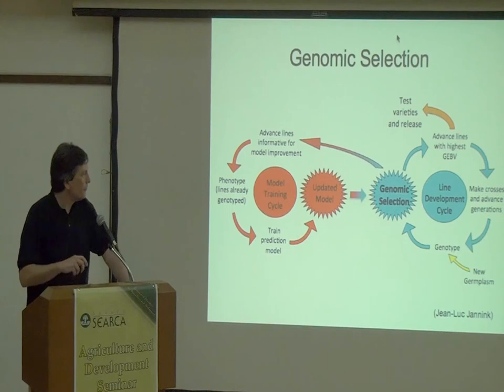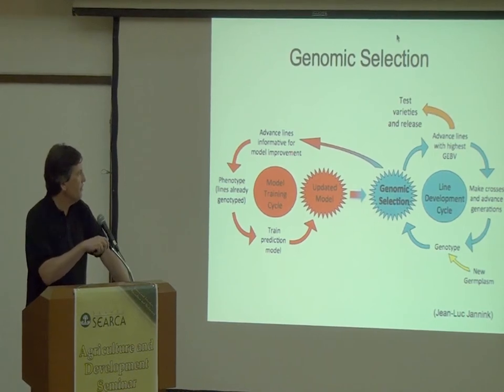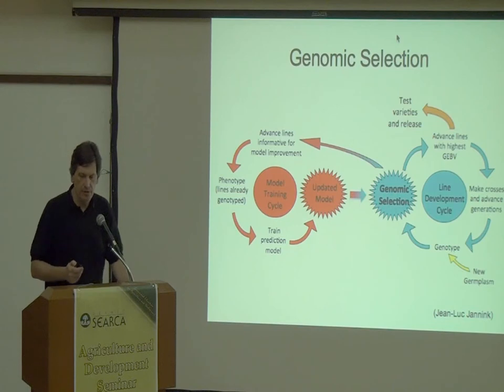This is how it works. You have a so-called model training cycle, where you phenotype and genotype your lines, and you build a statistical model that links genotypes to phenotypes. In your line development cycle, you only genotype. Using this model, you predict the phenotype from the genotype, and you advance your lines based on these predictions. Obviously, your predictions have to be good, otherwise it doesn't work. So you will have to, from time to time, verify and do some phenotypic measurements in this cycle and feed them back in to improve your model and make sure that the model is good and correct.